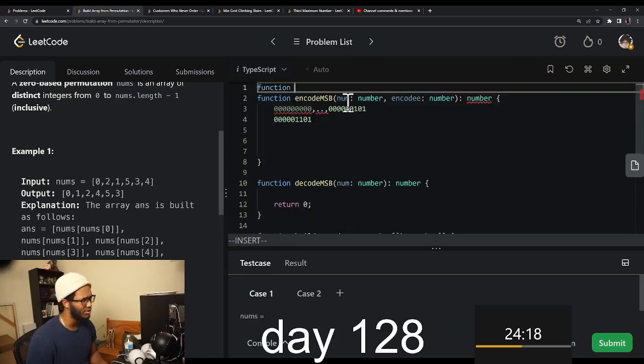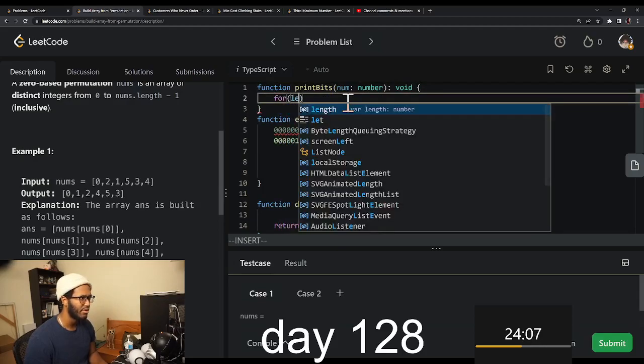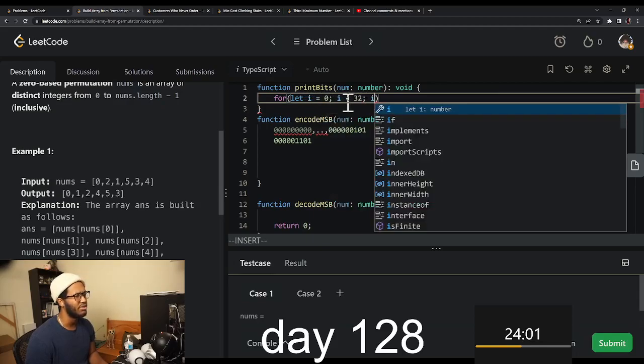We make a function called print bits. It's going to take a number, it's not going to return anything, and it's just going to do a loop where i is less than 32, i plus plus.